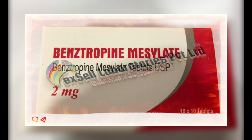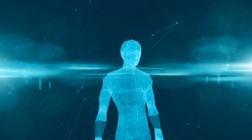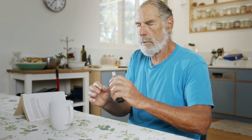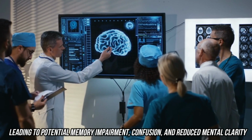Benztropine, for example, works by blocking acetylcholine, a neurotransmitter involved in muscle control and cognitive processes. While this action can help alleviate Parkinson's symptoms, it also disrupts the brain's ability to process information, leading to potential memory impairment, confusion, and reduced mental clarity.